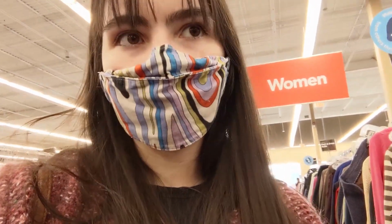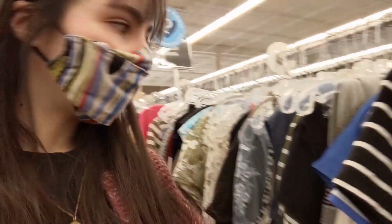So I just looked through all the skirts. I didn't find anything. I was looking more for floral maxi skirts, because those do really well for me. But now we're just in the dresses.